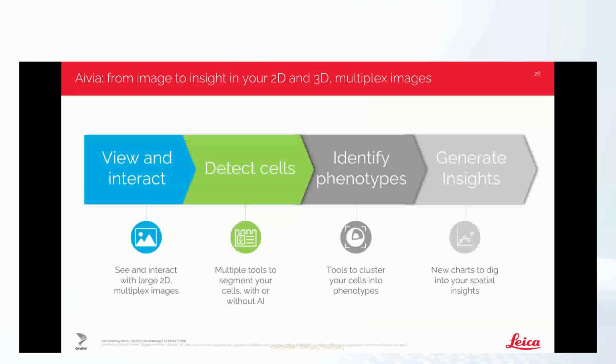And so we have machine learning tools within Avia. Now, you may want a subject matter expert that really knows things just when they see it, because they've seen so many. That's actually deep learning or deep neural networks, and we have that in there too. So we can use this to really view and interact with the data. We use deep neural networks for identifying our cells using both nuclei and multiple membrane markers so that we get very robust segmentation of cells in a very dense heterogeneous tissue.